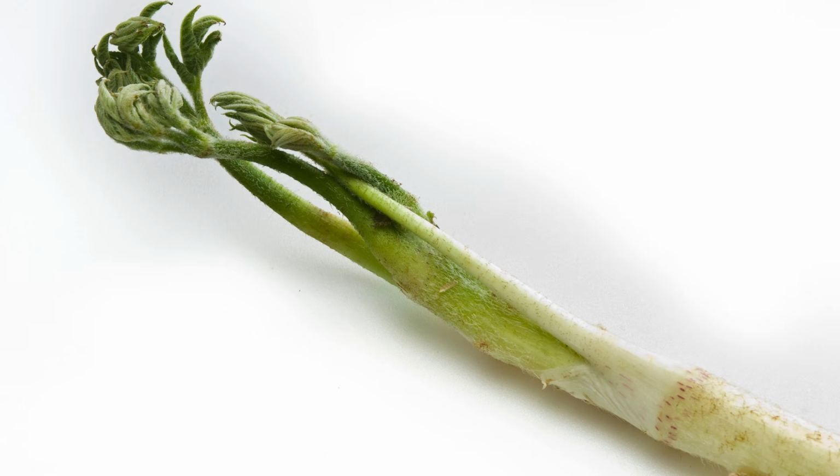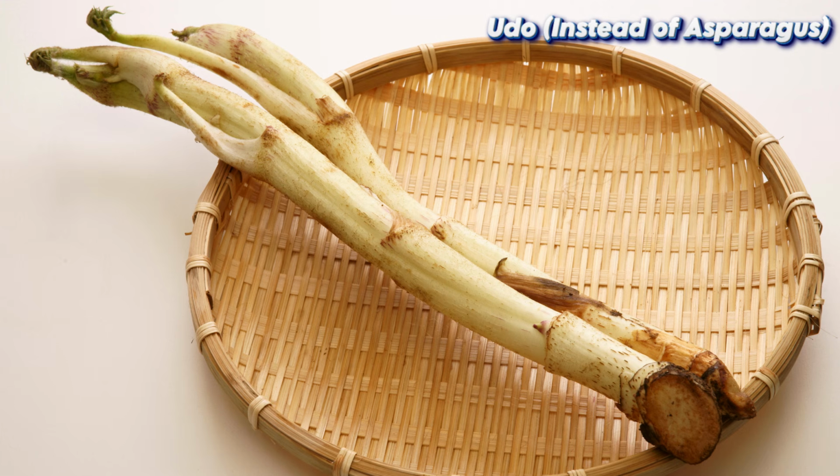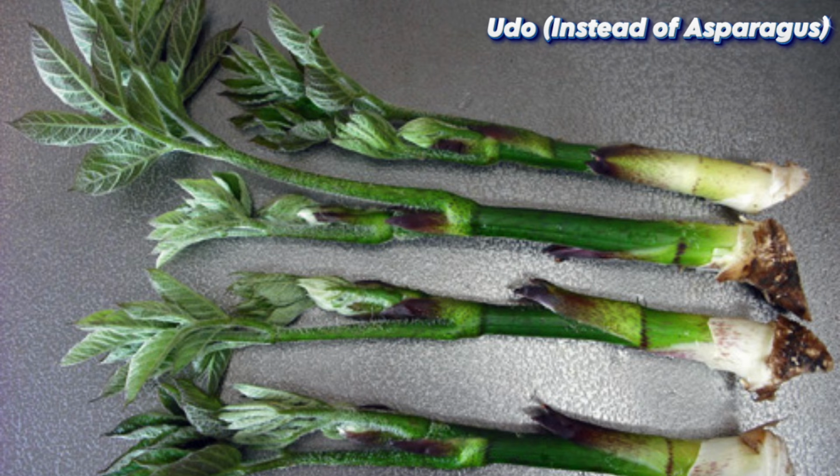Number 8. Udo, instead of asparagus. It grows in Zone 4 to 9. Asparagus takes 3 years to establish before you get a decent harvest. You're weeding, mulching, and waiting while the crowns build up energy. Then you finally get a few weeks of spears each spring before the window slams shut.